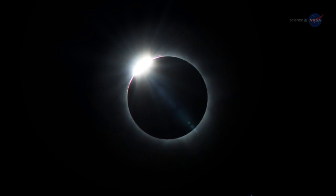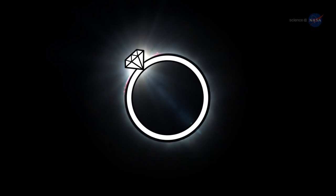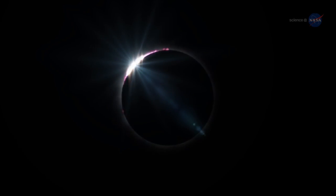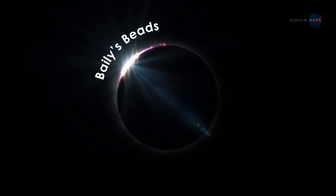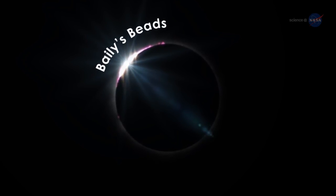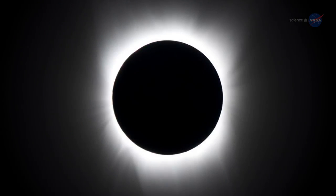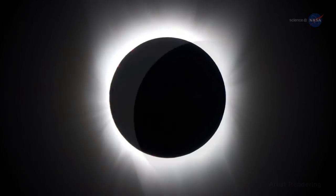Just before totality, a point of glistening sunlight is visible, making the moon look like a diamond ring. Then, as that drop of sunlight shines through rugged valleys on the moon's limb, tiny points of light called Bailey's beads appear like a string of beads around the vanishing edge of the sun. But best of all are the pearly white streamers that emanate all around the dark disk at totality.